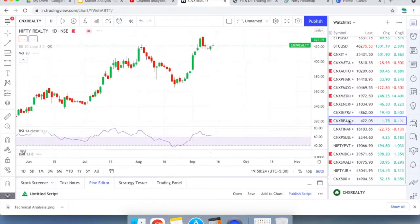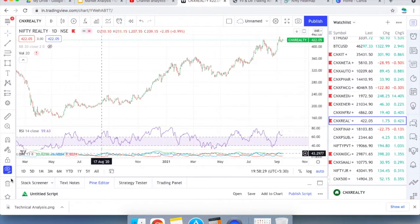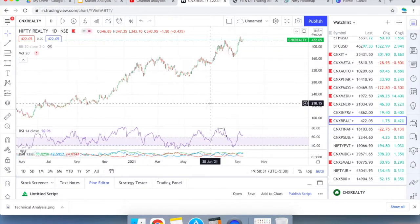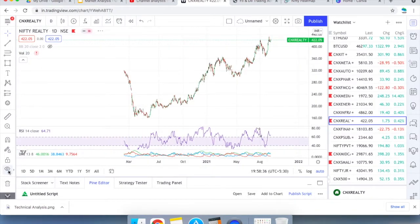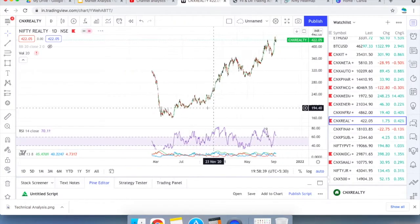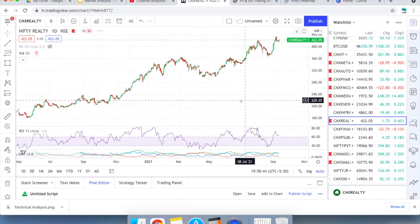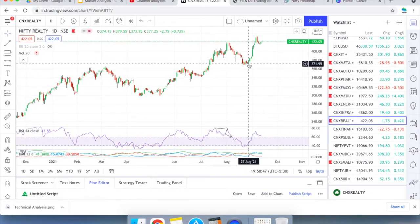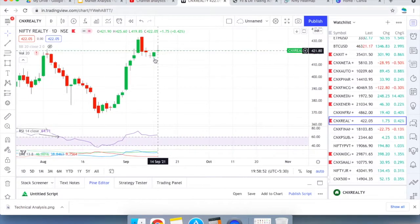Now realty also is bullish. We have already seen that, right? So it's a cup and handle pattern. So this is a cup and handle pattern that we're seeing on the realty, right? And here you can see that it has formed a handle, part of it has broken out once again, and today it's indecisive, dodgy, but it's on the path upwards, right? So realty, pharma, FMCG and IT are bullish.